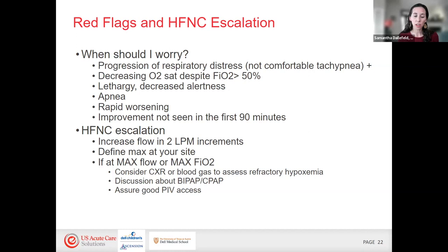Apnea, specifically, we see this in RSV in very little babies. It's actually not uncommon for those kids to have apnea. So you just want to be prepared for that. Again, have a bag mask available for those patients. Make sure you have a mask that is size appropriate for the little kids.